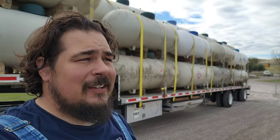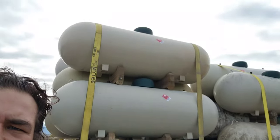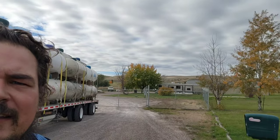What's up, everybody? So, as you can see, we got loaded. I'm getting ready to head out to go help Shai get loaded because his load is at a different place in Polson, which is like an hour away. It's like 62 miles. I didn't know Polson was that big. But yeah, as you can see, she's all loaded up with the tanks and all strapped in. Look at this beautiful scenery. All right, I'll see you guys there. Take care.